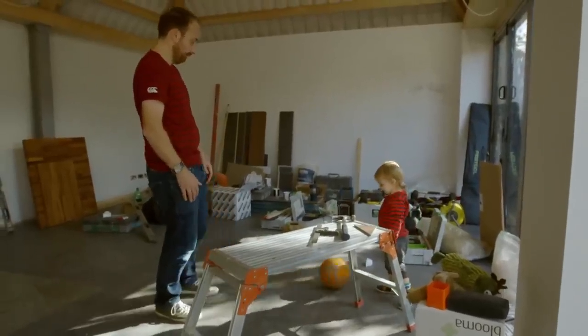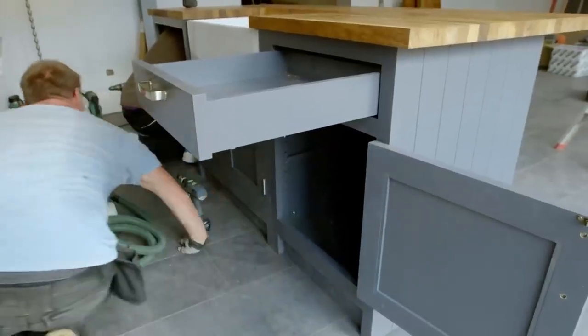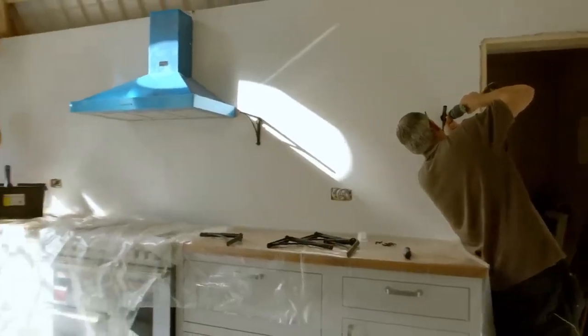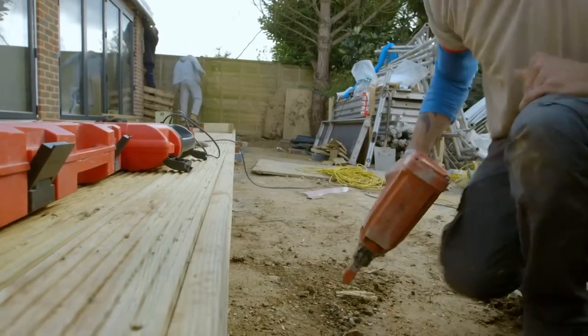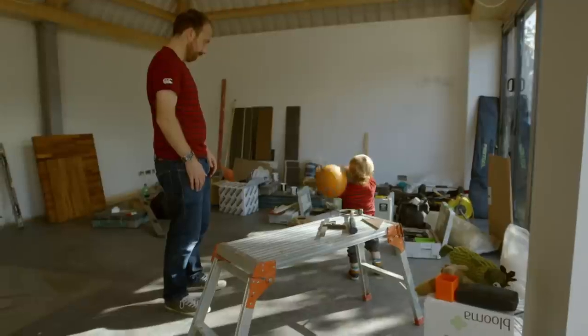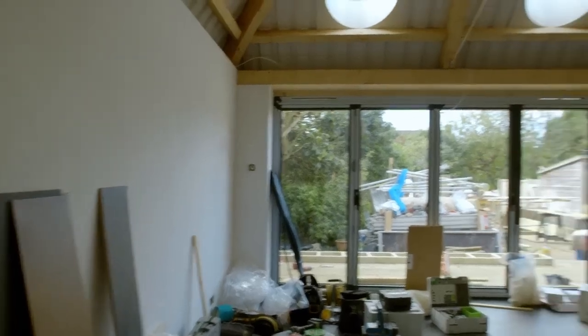It's starting to come together a lot more. It's like the last couple of weeks have been really, really fast. You know, stuff's come in, the kitchen arrived, and it's taken 2 days to get to this stage. But yeah, it is really good, just seeing everything coming in, the decking starting, and yeah, exciting. Probably not for you. That's a standing knife.